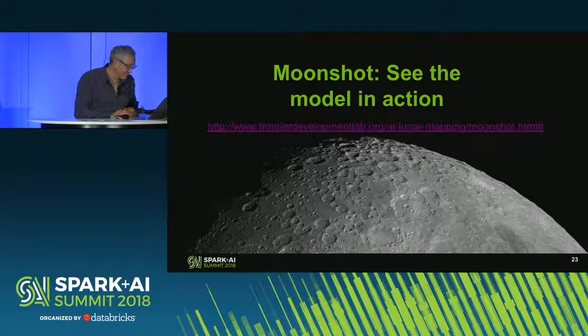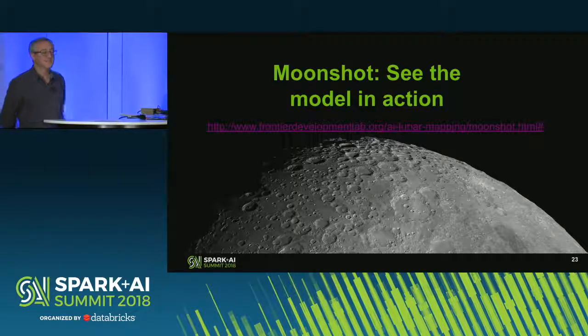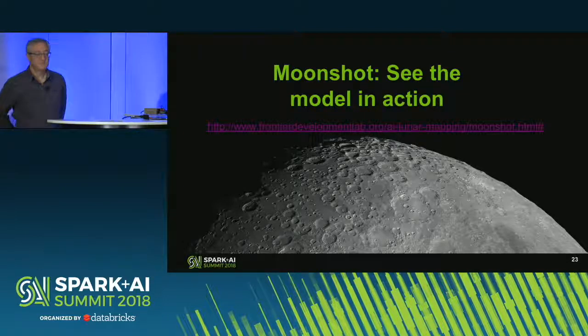It looks like we have one question. Thanks for this session. You were saying that you're creating this SSD network and dividing the original image into pieces, and then applying the first part of your task to answer the question, is this part of the image a crater or not? The question is, how do you divide the image? You don't divide the image.